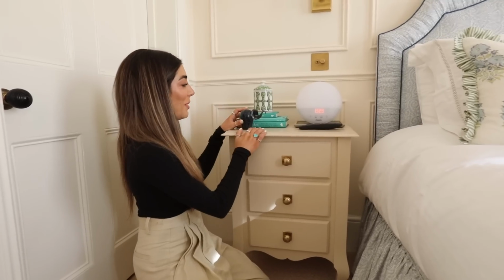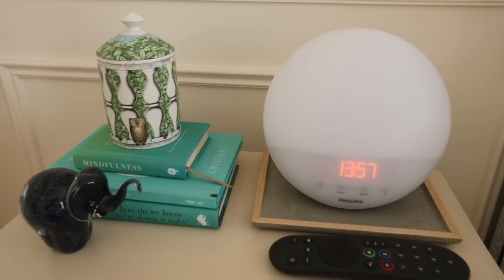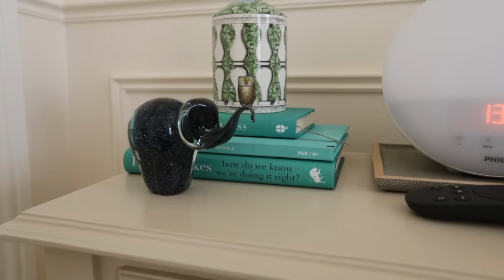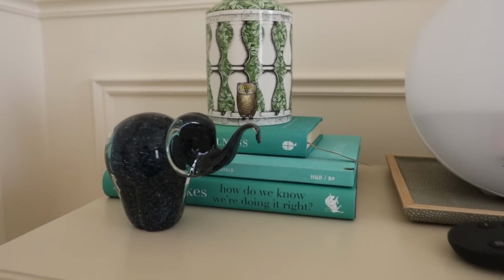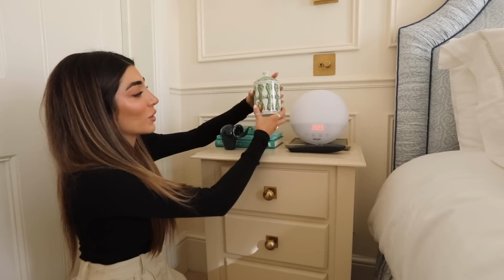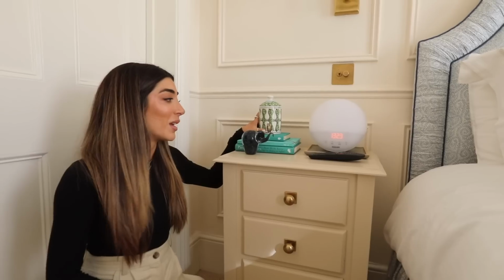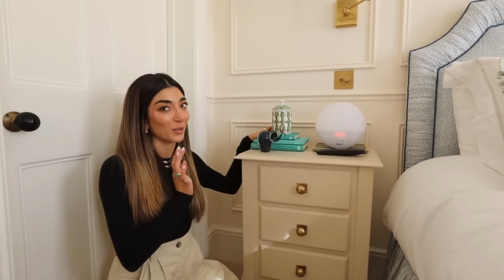On the top of my bedside tables, I've kind of just picked up the green theme here. I got this at an antiques market. Look how cute this little elephant is. I always get really scared that this is gonna fall off, but I just think he's the cutest thing in the world. And a Fornasetti candle with owls. I just like having elephants and owls by the bed. Elephants are good luck, and I feel like owls watch over you.